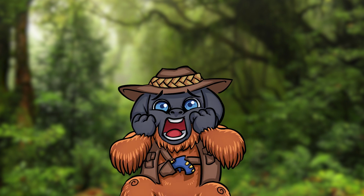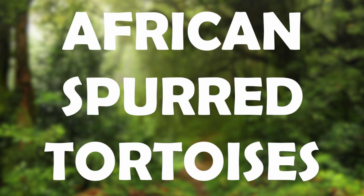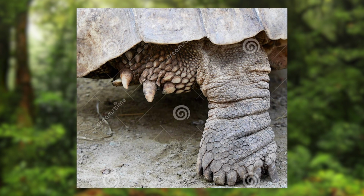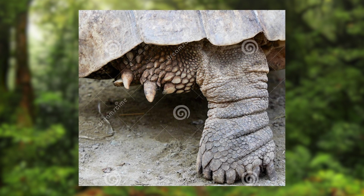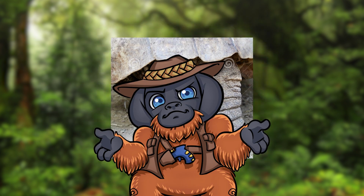90% of their diet. Sulcata tortoises, or African spurred tortoises, or as some people call them, African spur-thighed tortoises, get their name from the elongated spurs found on their rear thighs. I wouldn't know that though, because I don't spend my days staring at tortoise thighs, but to each their own.